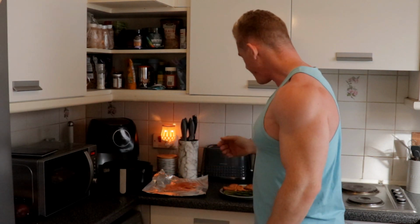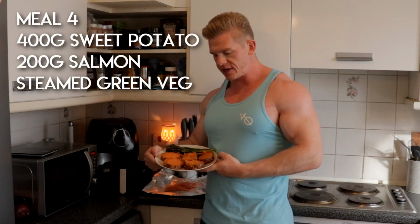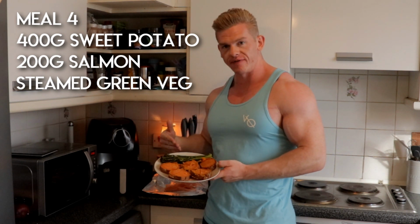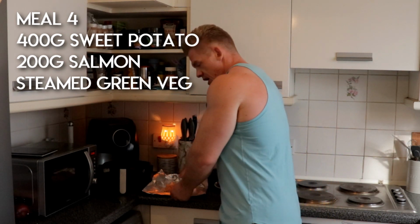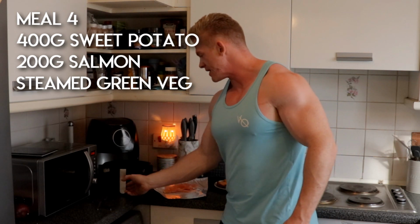Alright guys, so now we're on to meal number 4, and that is 400 grams of oven baked sweet potato, or air fried. I like to air fry it, with a side of green veg, and then 200 grams of fresh salmon, which I've got on this tin foil here, which we're going to air fry now.